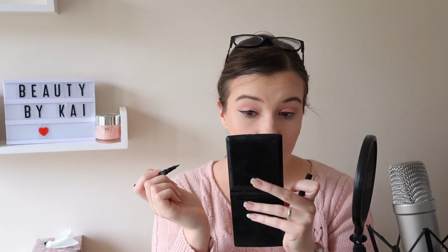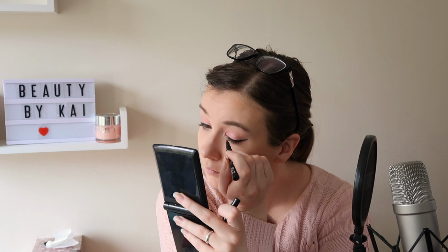With eyeliner, it's really important to take your time because you don't want to end up with uneven or just too much eyeliner.